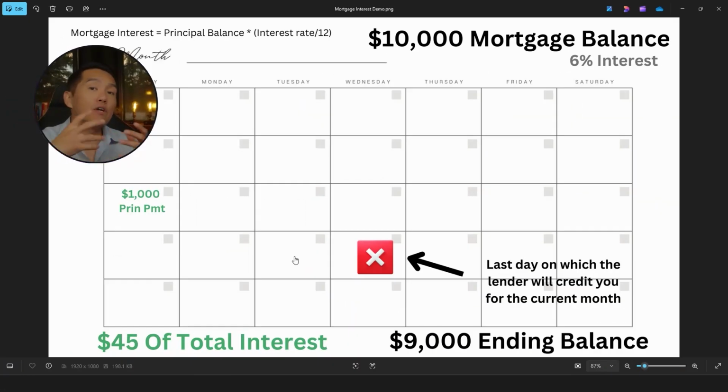So here I have a visual aid of a given month to demonstrate how a mortgage payment is calculated. Let's suppose we have a $10,000 mortgage balance, and I know that's not really realistic, but we're going to use a smaller number to demonstrate the concept behind the payments. So $10,000 mortgage balance, 6% interest for our mortgage. And let's say we make a $1,000 principal payment in the middle of the month, and what we get at the end is a $9,000 ending balance.